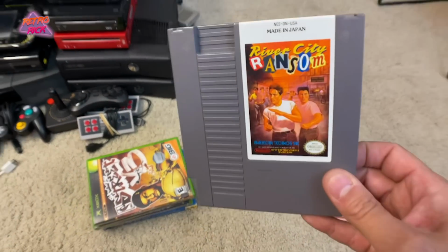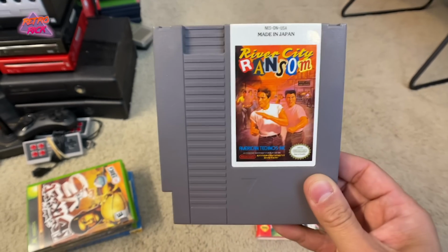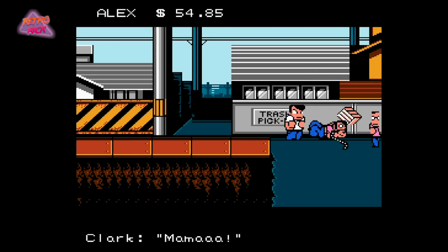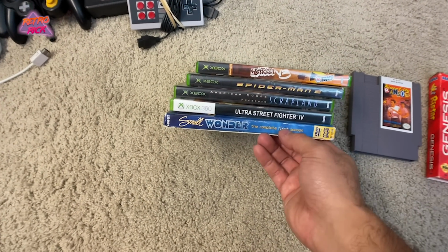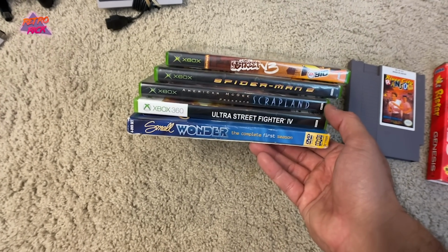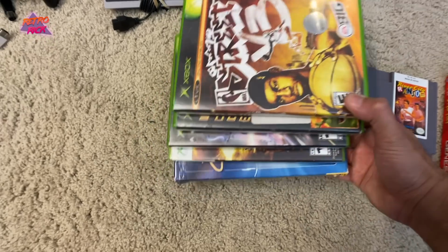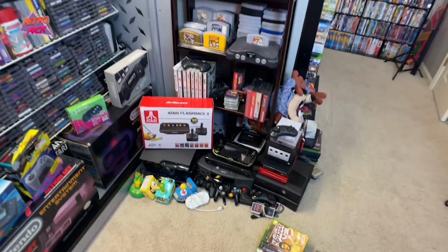And then we got River City Ransom, one of my favorite games of all time, not just on the NES, but had to get this for the $10 game collection. And then just a couple of other games. We got this DVD. It sells for like 15 to 20. And then we got these 2 from the pawn shop, and then a couple from Goodwill. So again, we left off with $416 to go hunt.